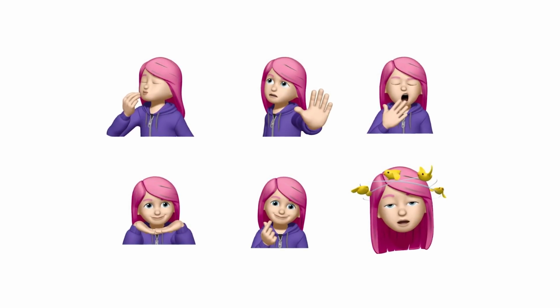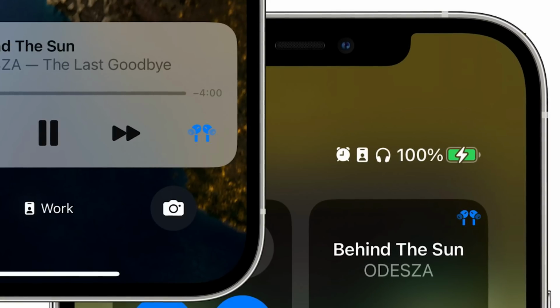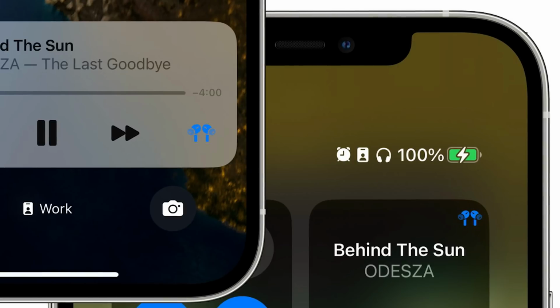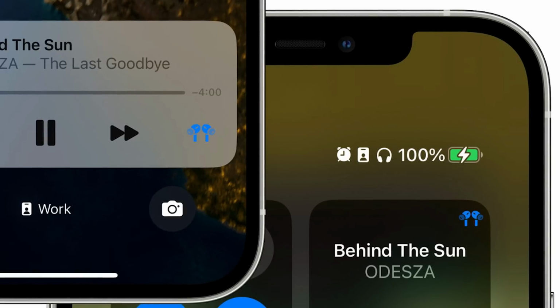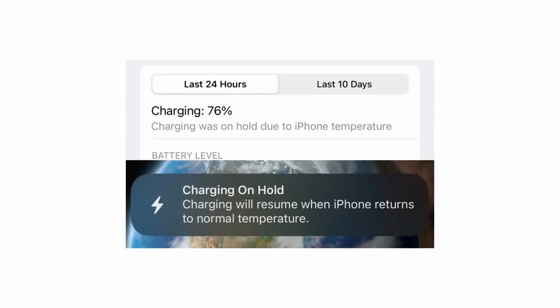Apple's also added 6 new Memoji sticker poses, including the chef's kiss or the yawn, because who doesn't want more Memojis? And there's even small things like a new AirPod icon that appears in the now playing tile of Control Center or also on the lock screen. You'll get a notice when your phone is overheating and charging has been put on hold until it cools down.